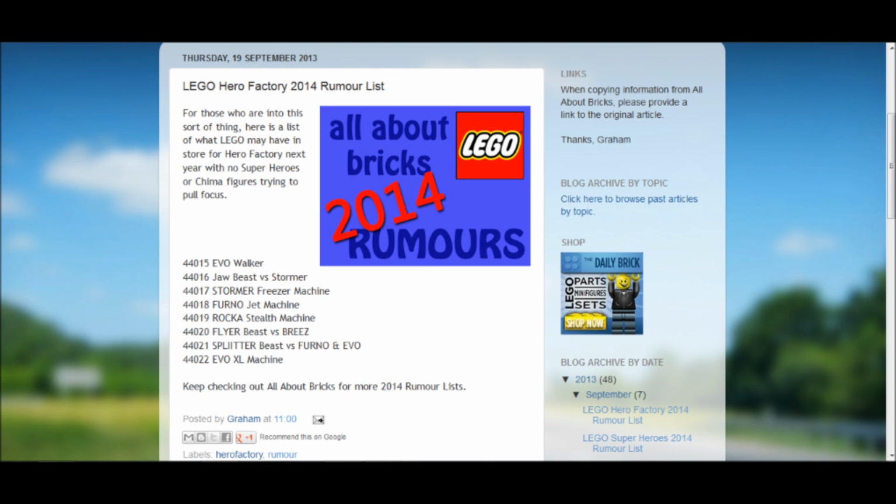Like, okay, we have actual Furno and Evo fighting Splitter Beast. Then we have BREEZ fighting Flyer Beast. And then we have ROCKA, Furno, and Stormer all have evil versions of themselves. And then there's Jaw Beast and Stormer. And then EVO XL could be either or, but probably good to balance it out a bit. And then they can make Von Nebula in the summer, and then they can end it. Okay. Yeah, I'm probably thinking completely wrong, but that's what I'm going with, because anything else sounds too implausible.